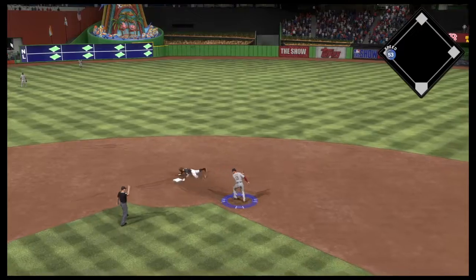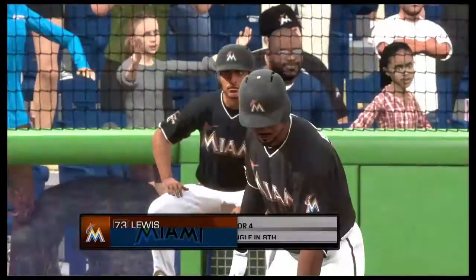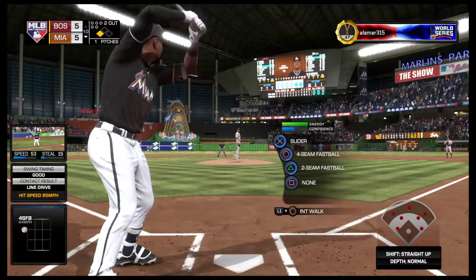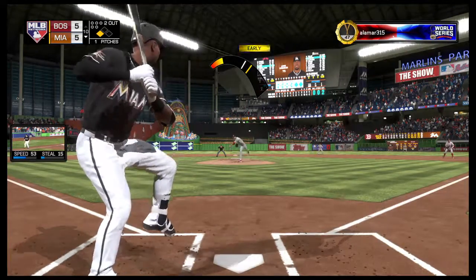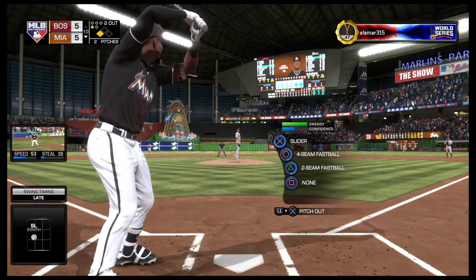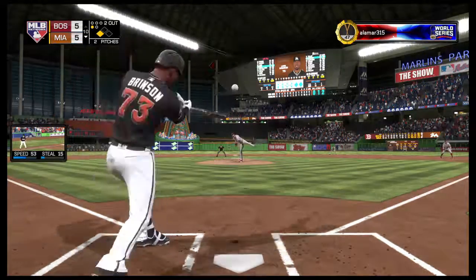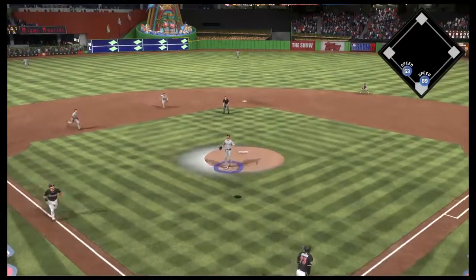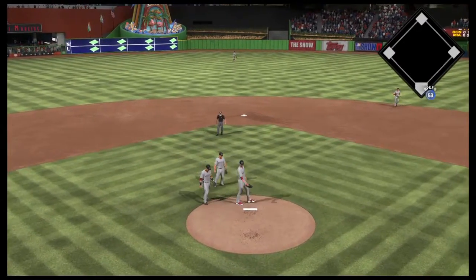And the runner from second is in to score. And a mistake here as he's tagged out in no man's land. Digging in, number 73. He singled his last time up. Swing and a miss on the slider, 0-1. The 0-1. Popped up. Miller is under it near the mound, and that's the third out.